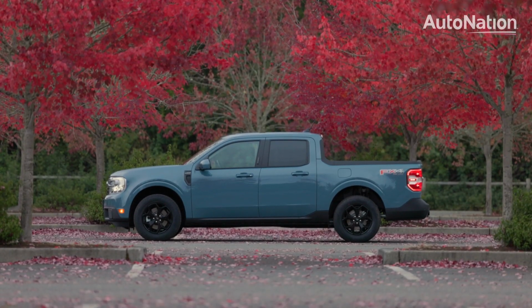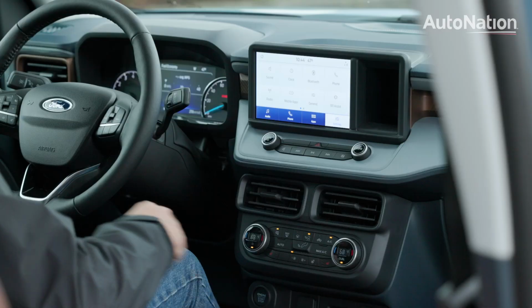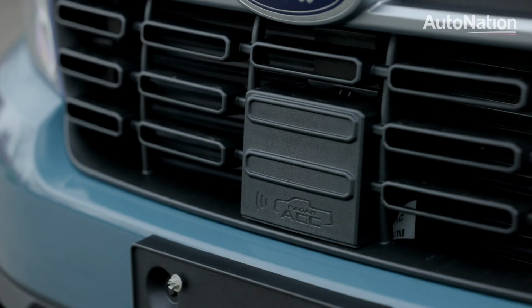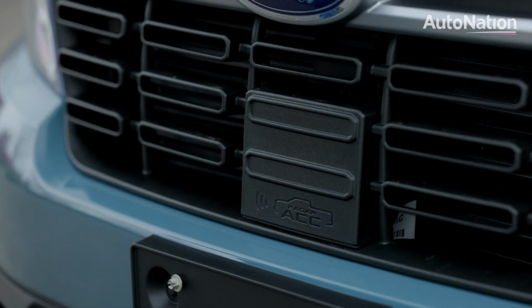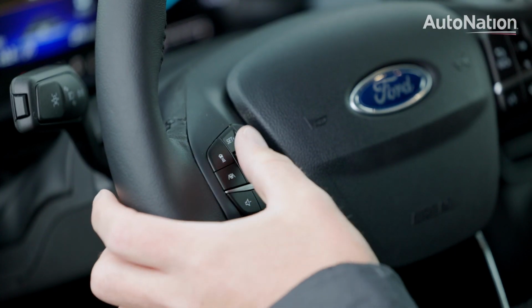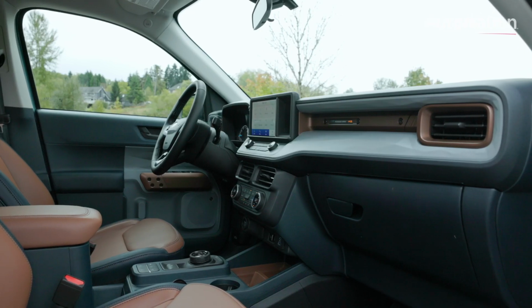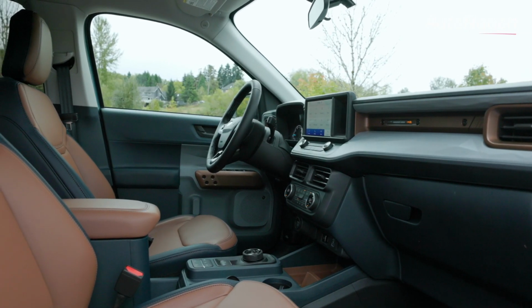Ford's Co-Pilot360 system is standard on all trim levels. This adds auto high beams, rear view camera, and pre-collision assist with auto braking. Enhancements such as blind spot warning, lane departure, and lane centering, as well as adaptive cruise with lane centering, are available on select trims. The interior cabin features a design that is unique to the Maverick.